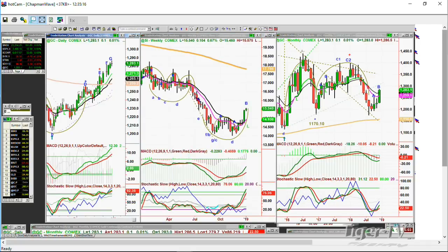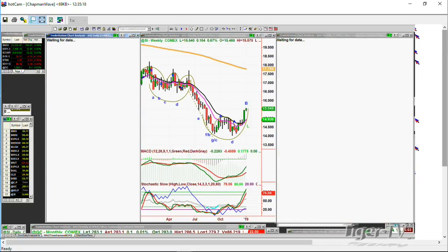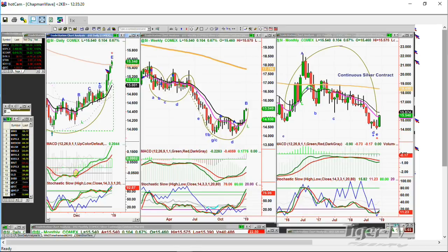Let's go to silver. Silver is trading right now at 15.54. It broke above 1520s.